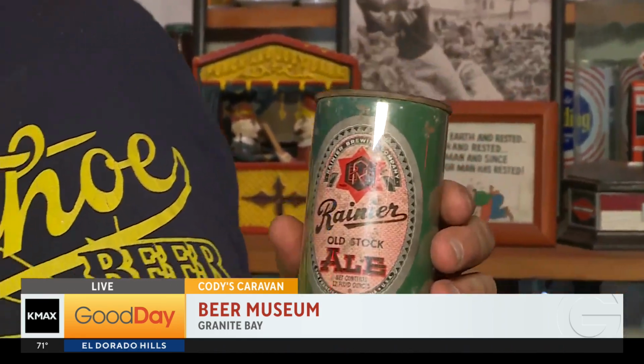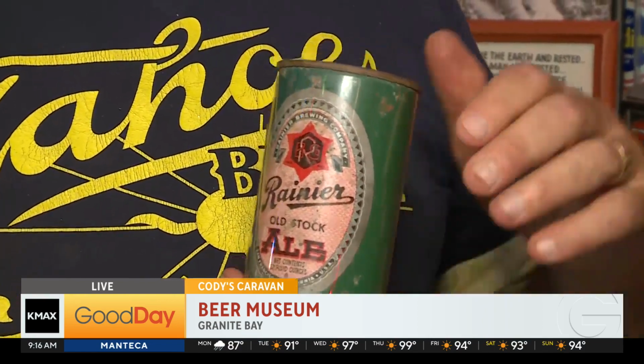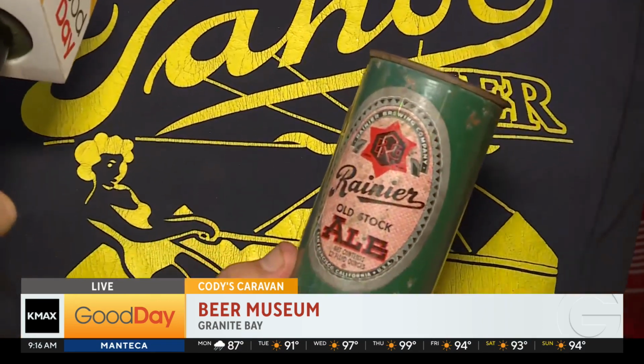This can I found, it's in very good shape. I was looking for cans on Highway 9 between Felton and Santa Cruz, as one does. Yes, and I looked like a homeless person. I was carrying a bag of old rusty cans, and I got stung by a bee. It was a long day. I didn't get any good cans.